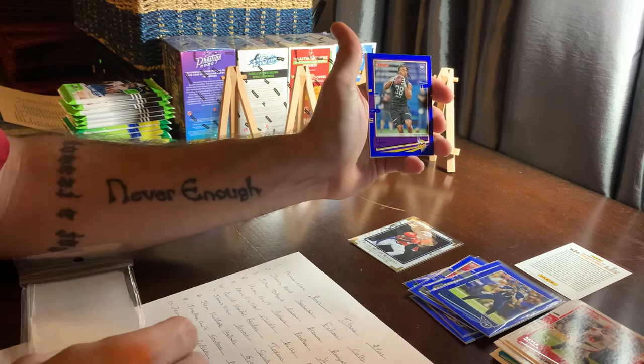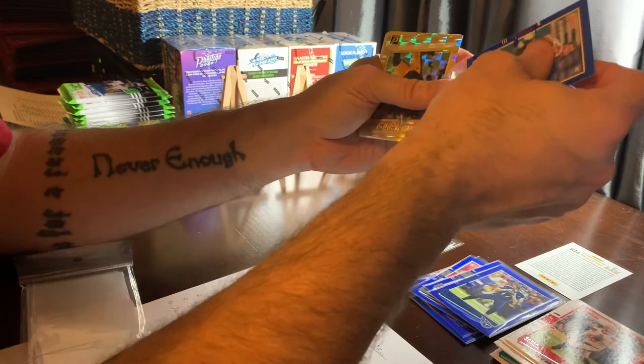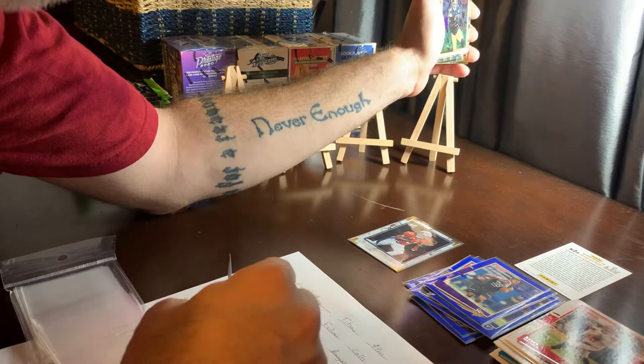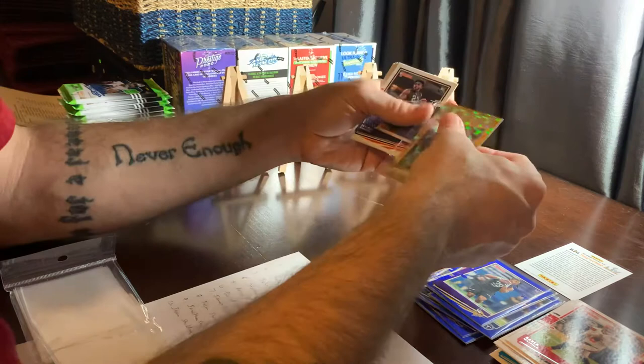I think they make these things so shiny. There's a lot of glare. And then we get a Dominators, Juju Smith-Schuster for the Steelers. Now these are pretty cool. Let's see if I can get... You can see how much glare there is. It just shines. I'll put that one up for now.